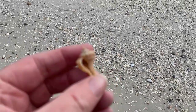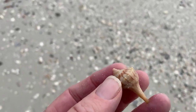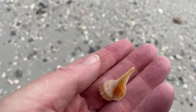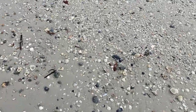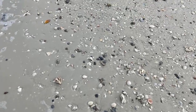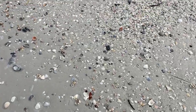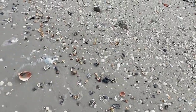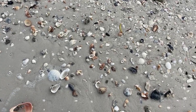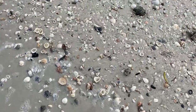And a little baby lightning whelk shell there. Isn't that cool? It's a little chipped up. I'm going to leave it out there for somebody else, but I'm just going to make one more pass along the pass. See if it's all about these waves spreading everything out for me when I'm walking here.